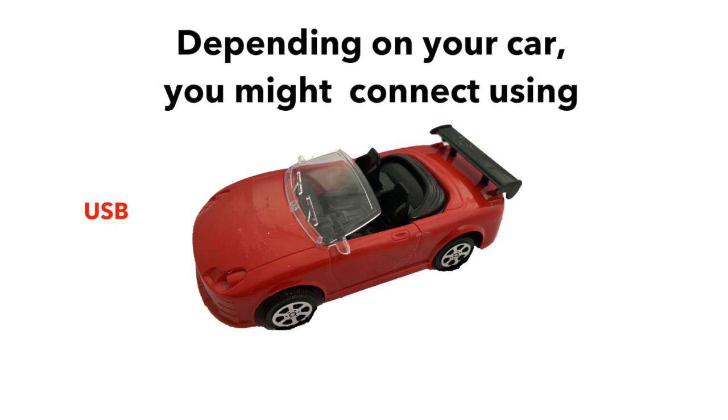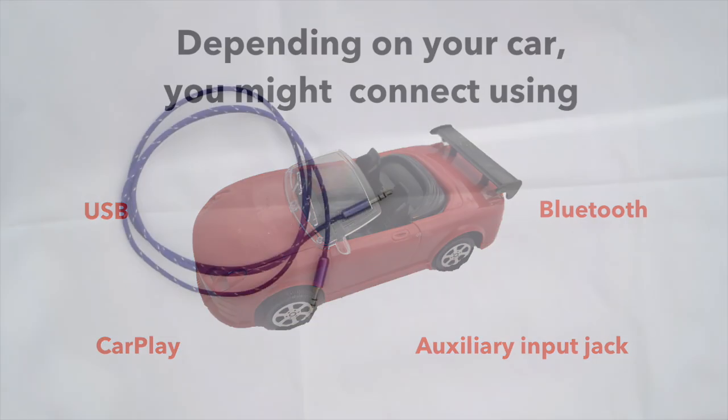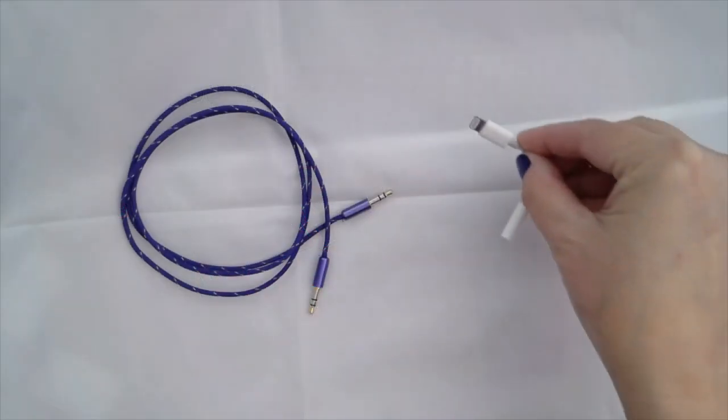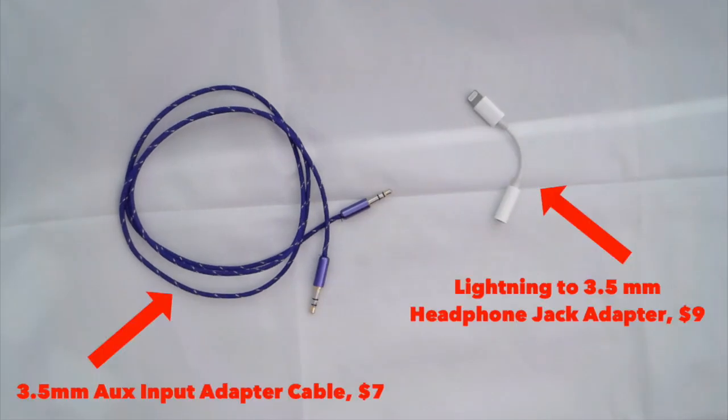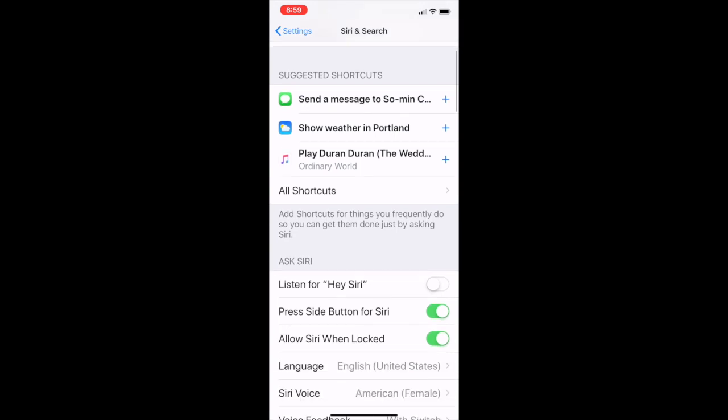You don't need a new car with Bluetooth or CarPlay to use Siri, although of course that's nice. You just need the right adapter. I connect my iPhone to my 2010 minivan using its auxiliary input jack and about $16 worth of parts. Turn on Hey Siri voice activation and you're good to go.